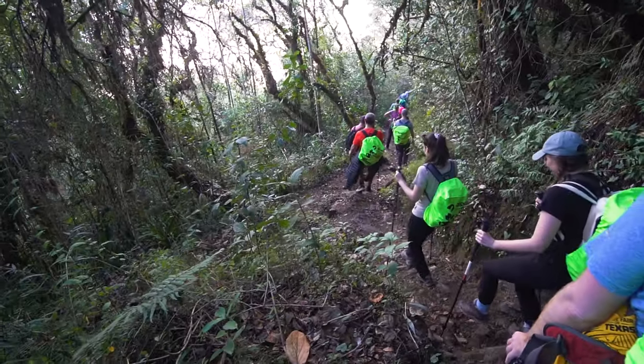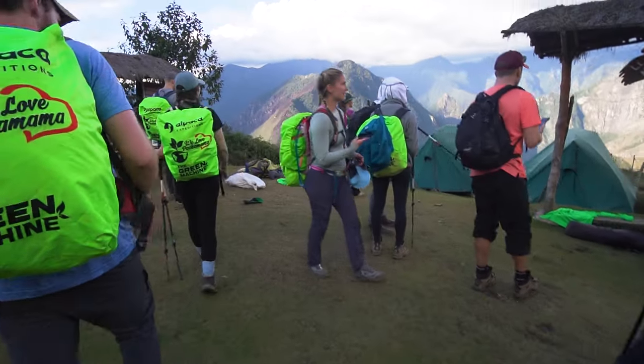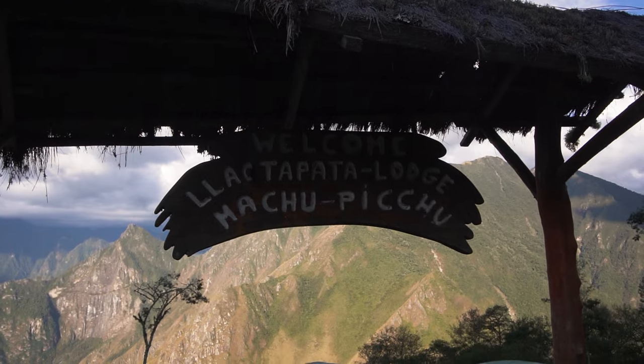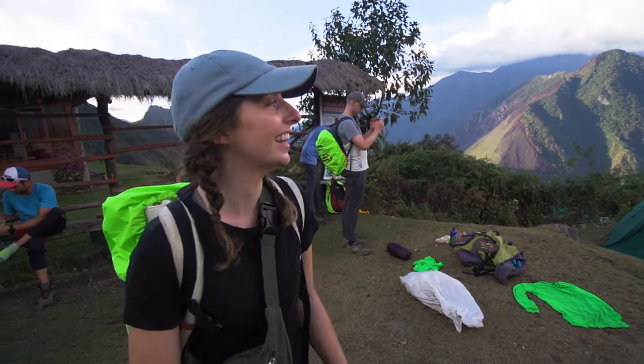And cut. 10 minutes downhill to camp. Camp for the night has a view of Machu Picchu. Every single tent should have a view. Oh my god, that's so cool. We can open it and watch the sunset.